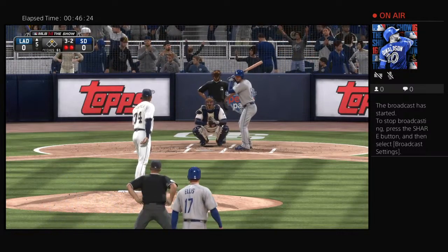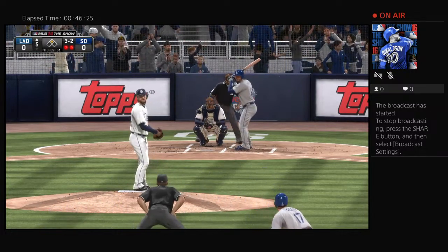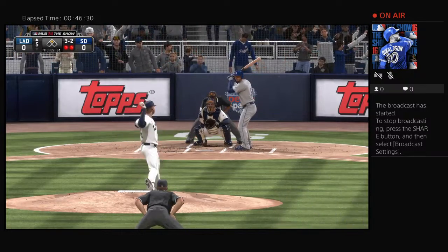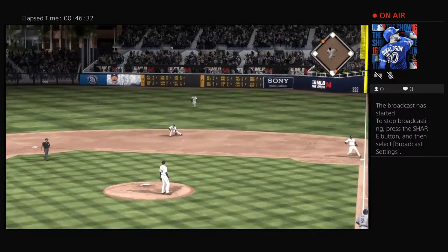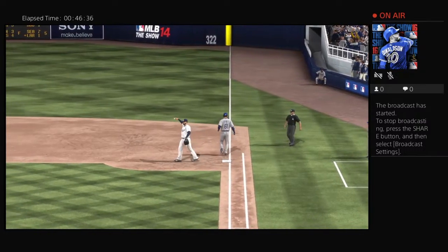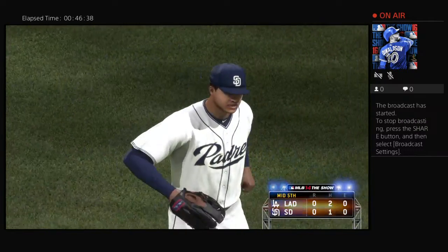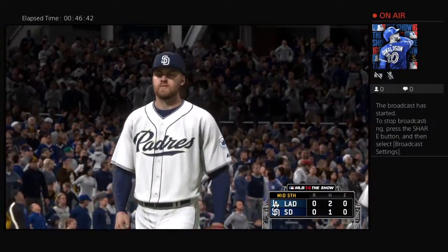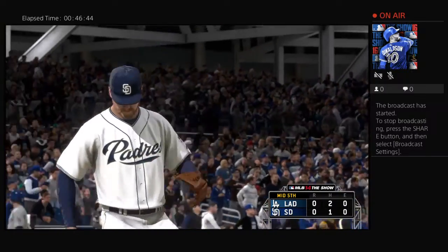Still 3-2. Now a ball hit very softly past the mound towards second. Throw on to Alonso takes care of him, and that ends the inning. We'll get a look at Will Venable leading off when we come back. Halfway home, still no score.